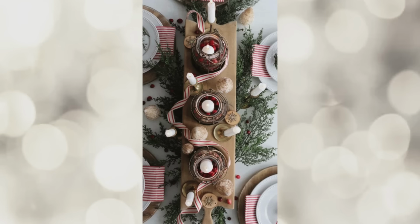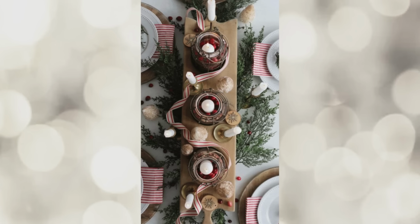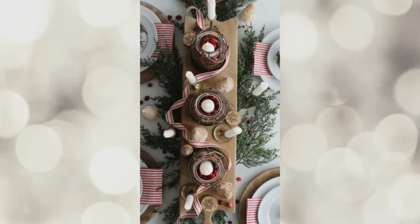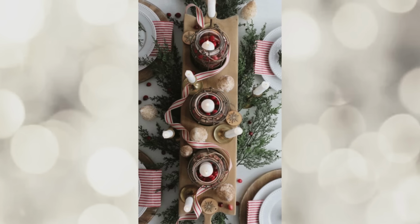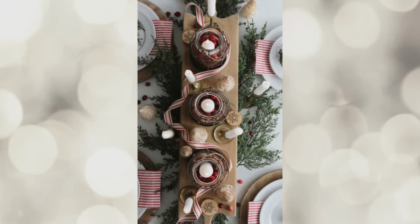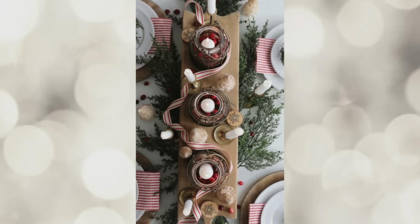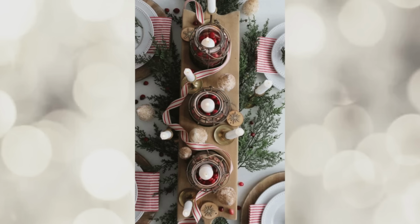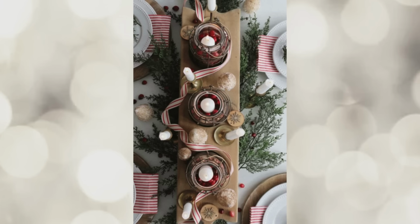So again, with this picture here, you can see they are using the ribbons to tie it together with the dinner napkins. And then you also have the beautiful textures of the wreaths. You also have some of the cherry picks in there. So it is absolutely beautiful. Christmas is something that once you start decorating for it, you just get into the rhythm of matching things and making things look very nice.